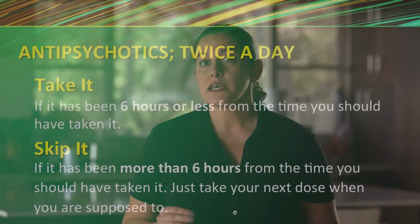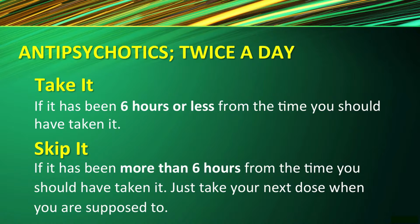What if you miss taking your antipsychotic medication? Most antipsychotics are prescribed once daily. If you forget to take your medication, do not double up the next day to catch up on the dose you missed. If your medication is prescribed to be taken twice a day and you forget to take a dose, here's a rule of thumb. Take your medication if it's been 6 hours or less from the time you were supposed to take it. Just skip the forgotten dose and take your medication at the next regularly scheduled time if it's been more than 6 hours after the dose should have been taken. Again, never double up on doses of your antipsychotic to catch up on those you have forgotten.